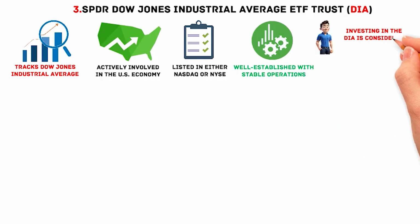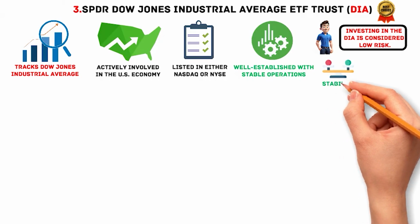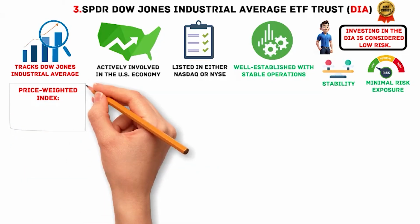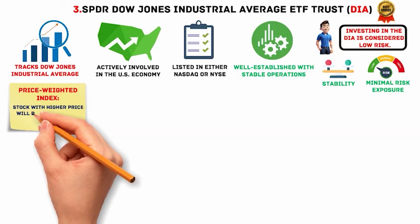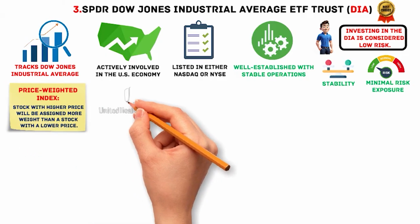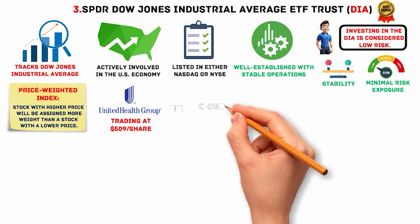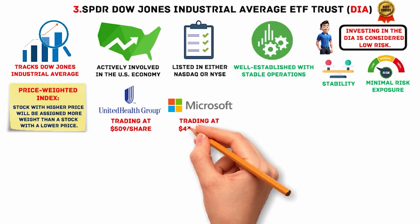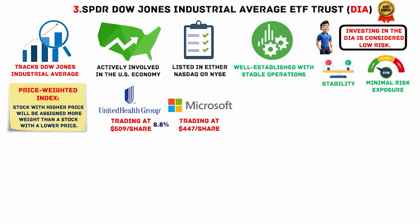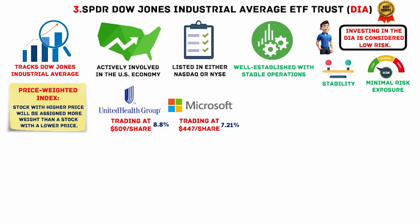Investing in the DIA, it's considered low risk, making it an excellent choice for investors seeking stability and minimal risk exposure. DIA is a price-weighted index, which means a stock with higher price will be assigned more weight than a stock with a lower price. For instance, United Health Group is trading at $509 per share and Microsoft is $447 per share. So United Health Group comprises 8.80% of the portfolio versus Microsoft only takes 7.21%.